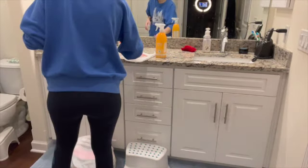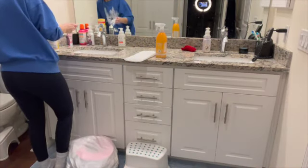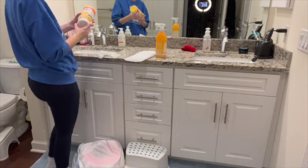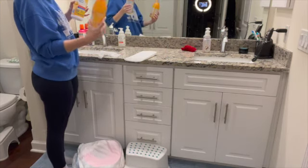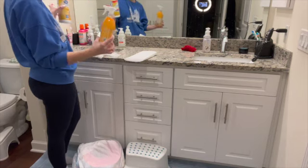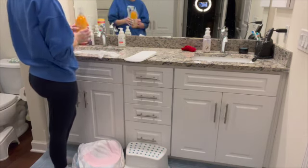And here I am just getting started on the sink. For the sink, I use the disinfecting wipes again, or I will just spray and clean it like that.